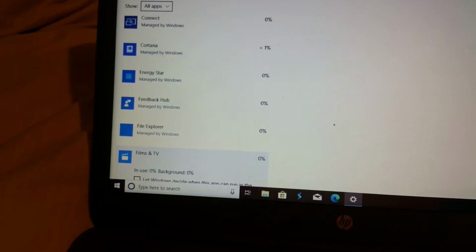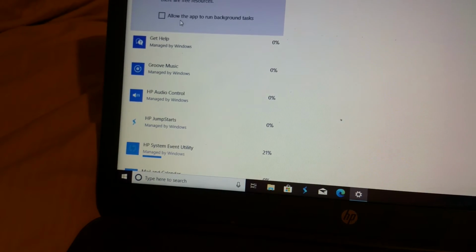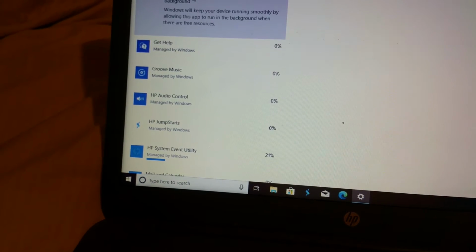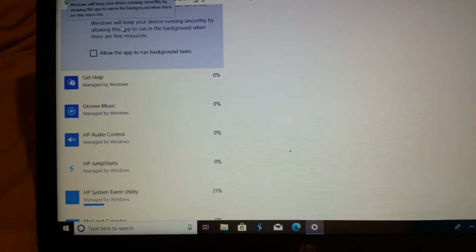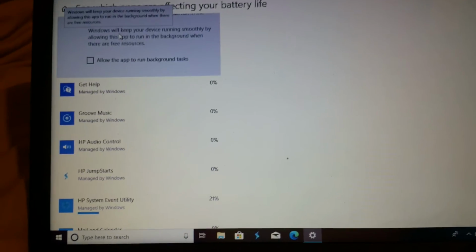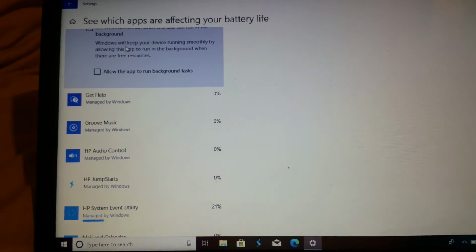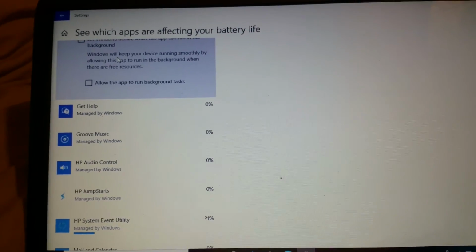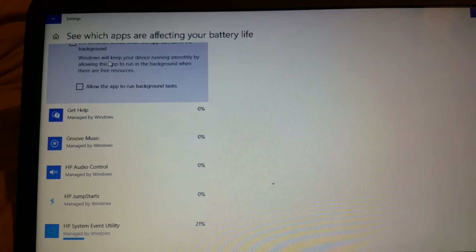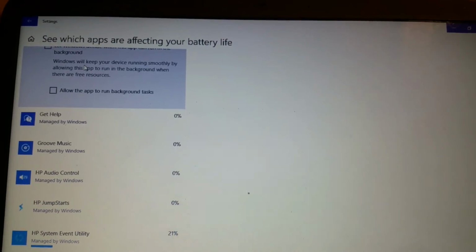So films and TV, allow. I disabled that one. Yeah, I disabled. So right now it's after I cleaned up, but like I said, there were Netflix and LinkedIn and all other links. They call them apps, but actually they are links, small apps that are a link to a server, to a website.